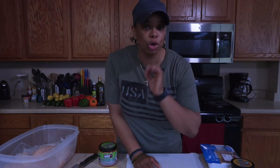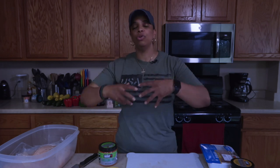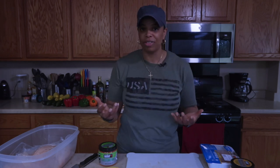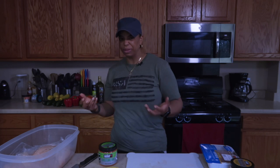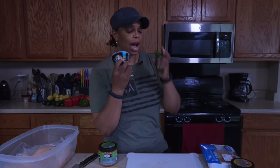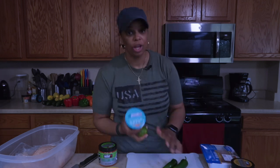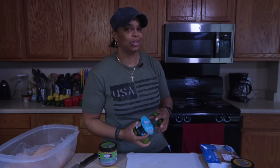I'm going to make a jalapeno lime yogurt dressing to go over top. Because, you know, chicken sometimes gets dry. And even if you brine it and do things like that, when you go to reheat it up, you need something, right? You need a sauce. So I'm going to make a jalapeno lime yogurt dressing to go right over that chicken. So stay tuned. It's about to be popping up in this kitchen.